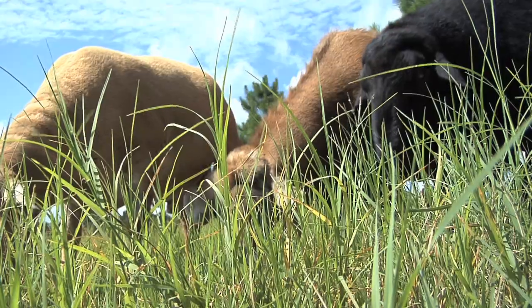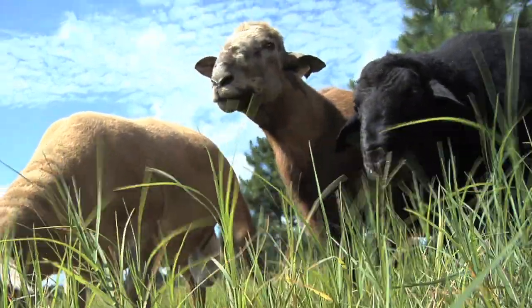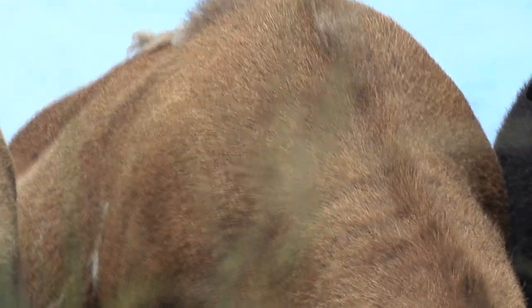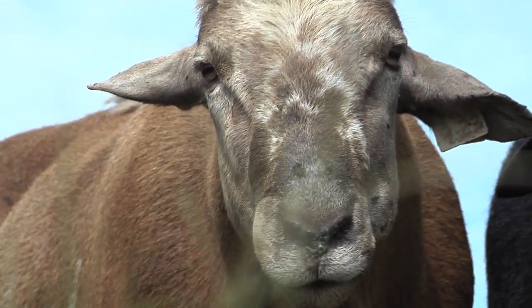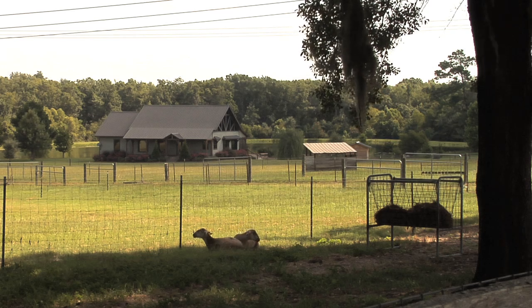So if you're looking for an animal that is easy to raise and does not require a lot of maintenance and is in high demand, the Katahdin hair sheep might just be the animal you were looking for. In Lowndes County, I'm Mark Wildman for the Georgia Farm Monitor.